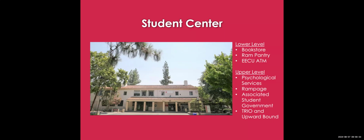And then finally, upstairs, we have our TRIO program, which is for first generation, low income, and our disabled students. TRIO offers academic support to our students. They have counselors there that are ready to help you pick out what courses you need, and they do offer scholarships.